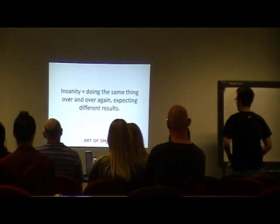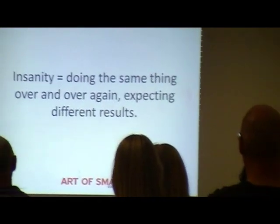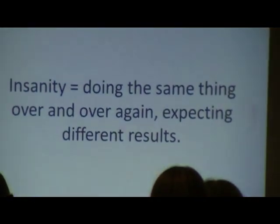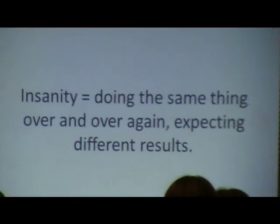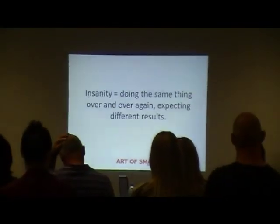So, can anyone tell me who this quote is by? It's a really famous one. Insanity is doing the same thing over and over again and expecting different results. Does anyone know who this is by? Okay, by Albert Einstein. Alright?